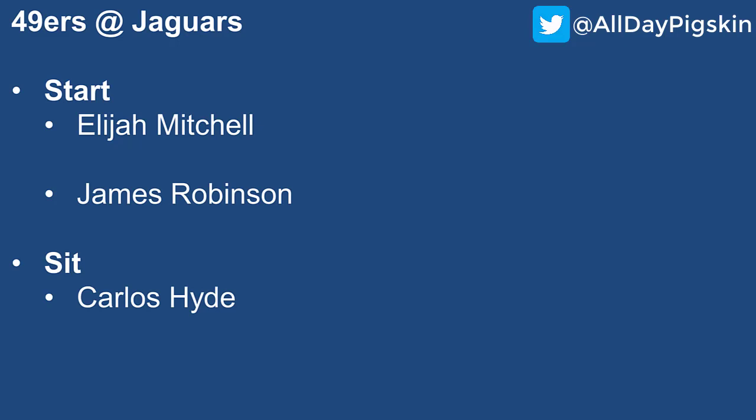For the Jaguars, James Robinson returned this last week. Took him a little bit to get it going, but he kind of was unleashed towards the end of the game and put in a respectable performance. I think he can do the same. Probably a high-end RB2 versus the 49ers as well, but he does have a higher ceiling than that of Elijah Mitchell. And then I would sit Carlos Hyde.